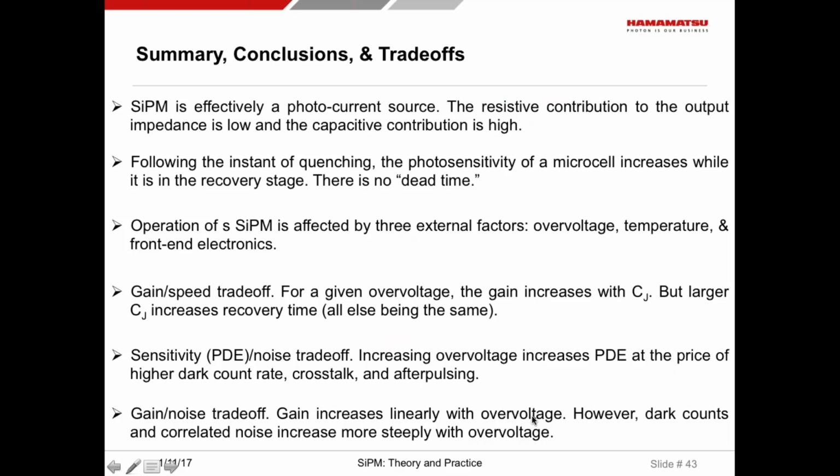We almost reached the end of the webinar. I would like to summarize, conclude, and also briefly discuss some trade-offs associated with SiPM. SiPM is effectively a photocurrent source, and the resistive contribution to the output impedance is low and the capacitive contribution is high. And this poses challenges to front-end electronics. The second point, there is no dead time. We talked enough about that. A pixel or microcell has sensitivity during the recovery period. Operation of a silicon photomultiplier is affected by three external factors, primarily overvoltage, temperature, and front-end electronics. Every photodetector is going to interact with front-end electronics.